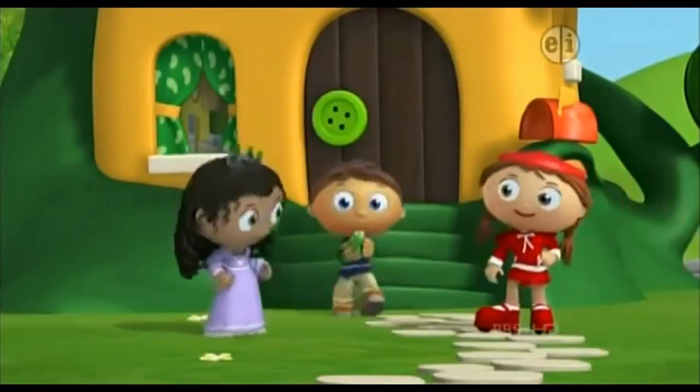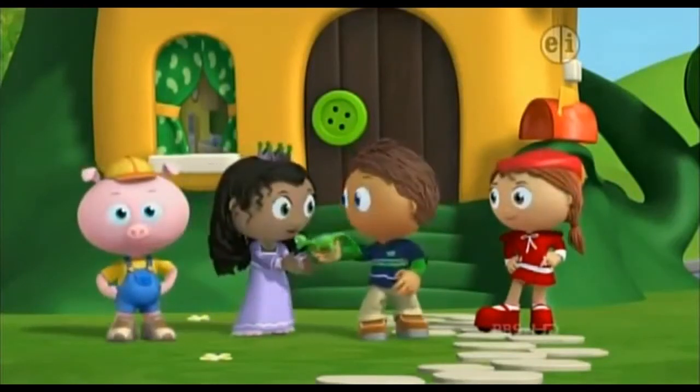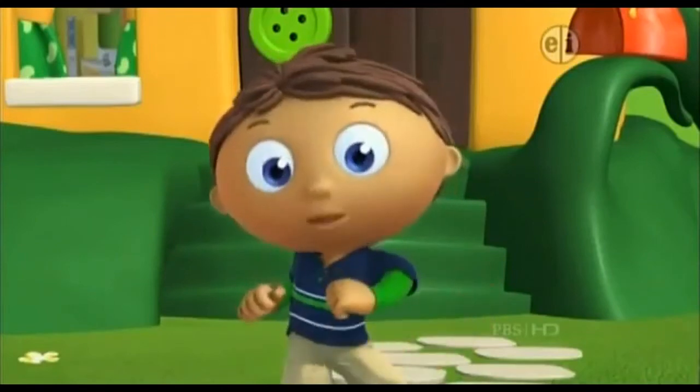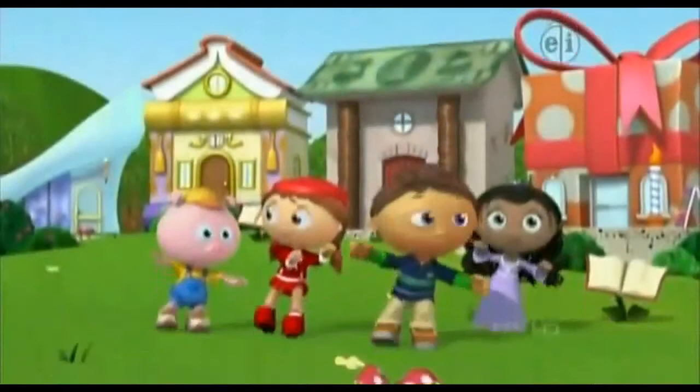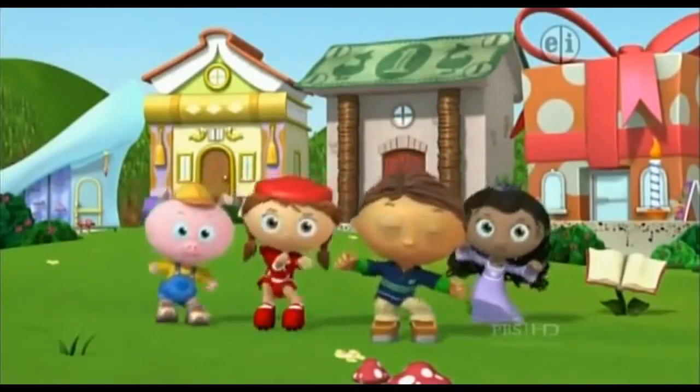Mom was right. You were hungry. We found him! Yay! We followed the clues and found Mr. Lizard. Hip hip hooray! The Super Readers saved the day! Hip hip hooray! Hooray! The Super Readers saved the day!